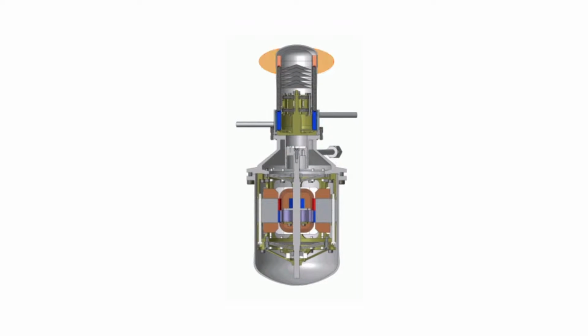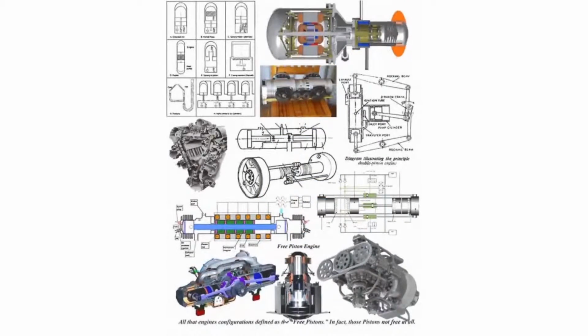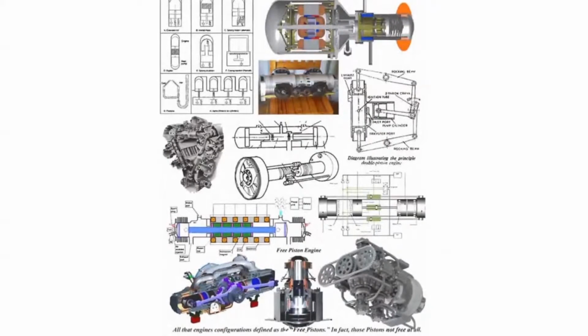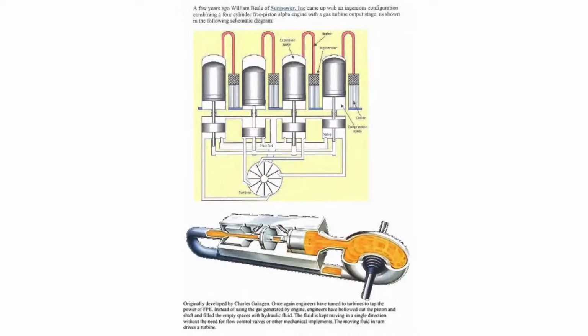So-called free piston engines: some engine configurations defined as free pistons, in fact, those free pistons are not so free at all. A few years ago, William Beale of SunPower Inc. came up with an ingenious configuration combining a four-cylinder free piston alpha engine with so-called gas turbine output, only it is not clear on how this free piston configuration synchronizing system worked and where, because there are about 36 plus valves missing. The engine below is an engine originally developed by Charles Gagin.